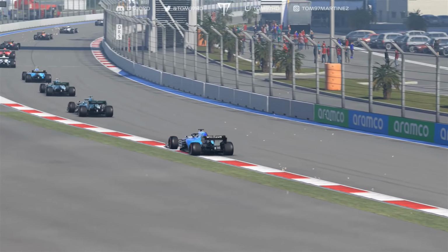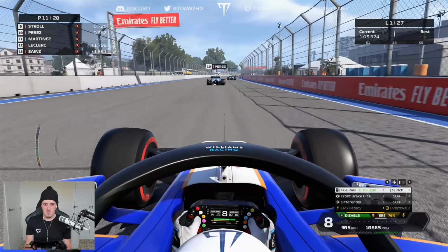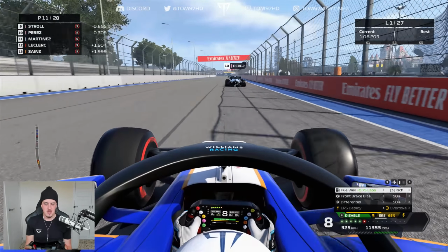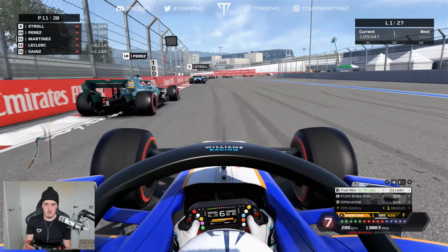So that's what we're going to try and aim for. But let's see if we can get Perez here. I'm going to see if we can get within dive bomb range. Best believe we're going to send a dive bomb here. First class stamp. Here we go.